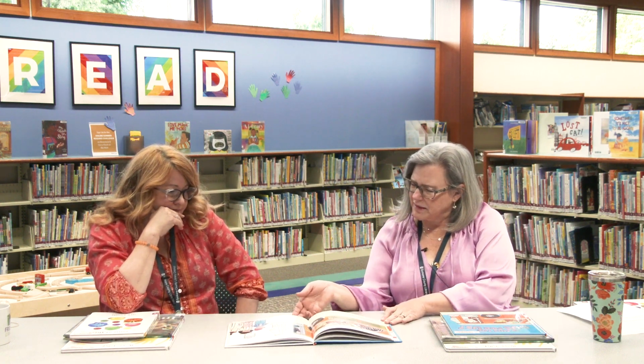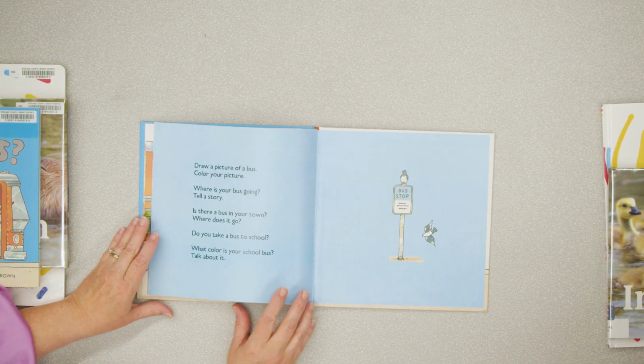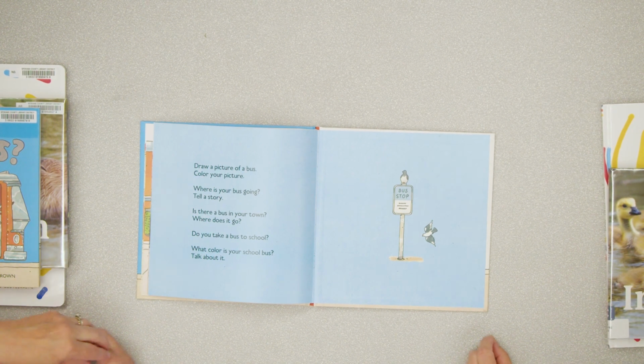And what I loved about this is at the back, the last page, they've got some activities built in, like draw a picture of a bus, color your picture. Where is your bus going? Tell a story. So they've got those open-ended questions to develop language skills that I really like. Is there a bus in your town? Where does it go? Do you take a bus to school?